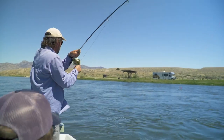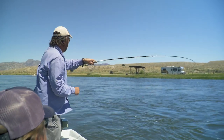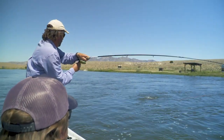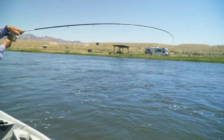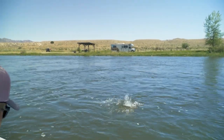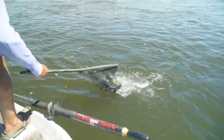Like I said, it's a quality game versus a quantity game here on the Miracle Mile. And we got a good one on. It's a big fish, big rainbow, and just crushed this fly. Push at you just a hair. Probably got one more kick in him here, I would guess. Oh, look at that. Good one. Nice.